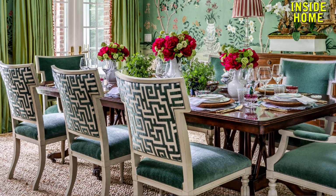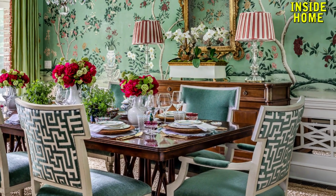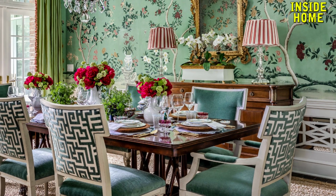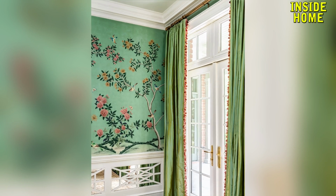Moving into the dining area, the mood shifts to bold maximalism. Floral wallpaper, dark wood furniture, and a gilded mirror shine under a chandelier. Just steps away, a sunlit nook with a tufted bench and green drapes continues the lively mix of pattern and texture, inviting you to linger and relax.